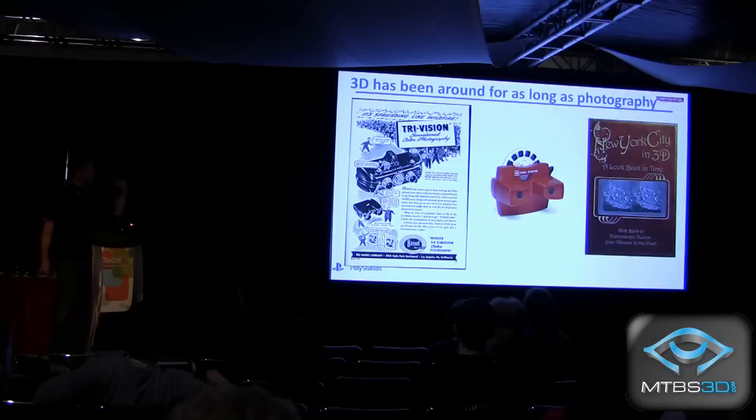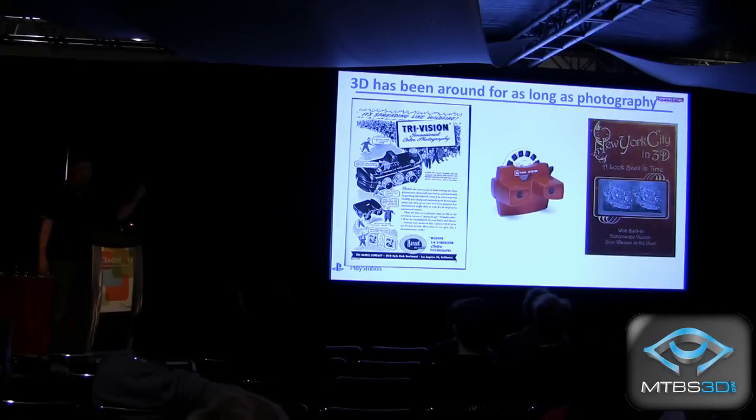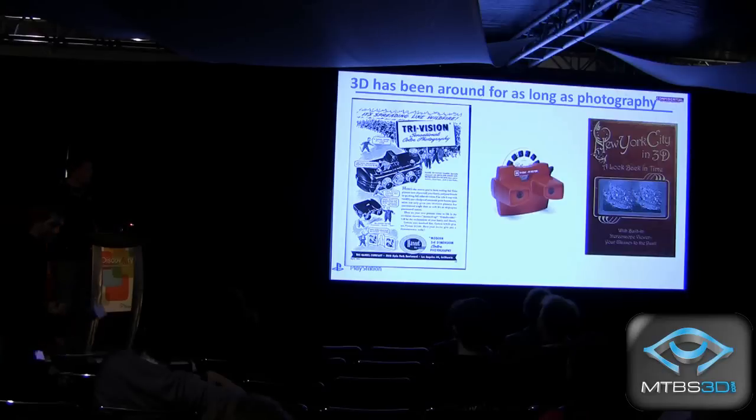If you're a fan of 3D, I recommend you check out these. There's a whole series of these 3D books that you can get. There's one on New York, there's one on London, there's one on Gettysburg. So going back to the Civil War, there were 3D photographers taking pictures. So you can check those out, they're pretty neat.